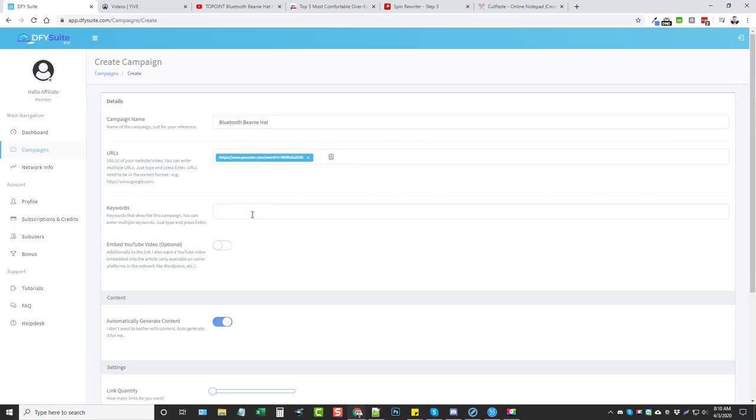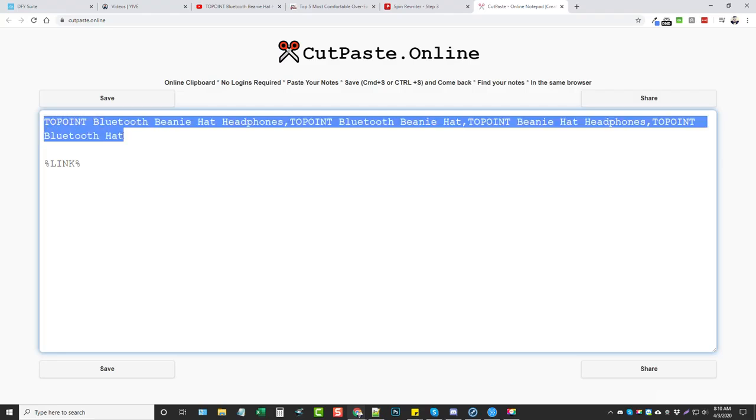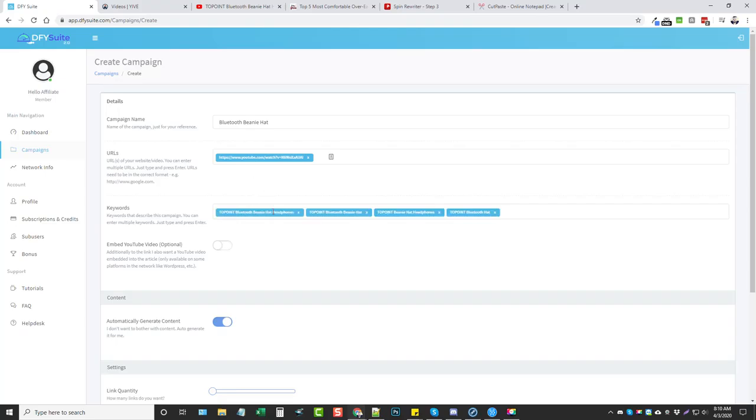And then you want to add your keywords in here. I've already got some keywords saved here. This is an online tool that I use that automatically saves stuff for you. It's cutpaste.online. And I'm going to put that in there.